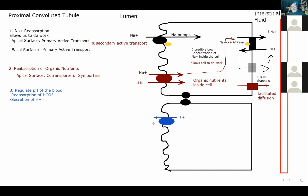Exactly. So once again, we are going to let a molecule come inside the cell. And when we let that molecule come inside the cell, it's going to do work for us. And the work is going to be kicking out a hydrogen ion. And what would be a good molecule that we could use to allow in to kick out hydrogen? Sodium. There we go. So mission accomplished. We've kicked hydrogen ions out of the cell. However, you've got to remember that out here in our lumen, we have filtrate.